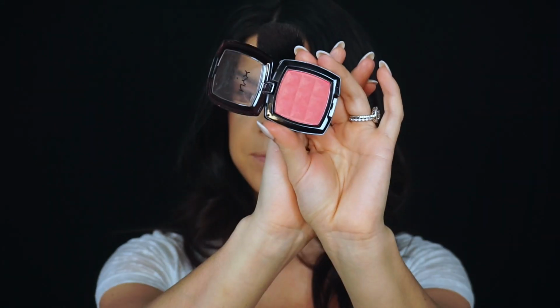Let's add a little bit of cheek color. Today I'm going to use this NYX color. It's Pinched. It's a really pretty pink coral color. And I'm using this Japanesque fluffy brush. This brush is awesome to apply blush.